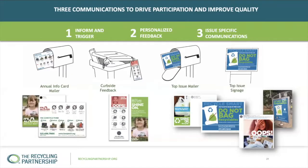So our toolkit utilizes a 3-phase system. The first phase being the inform and trigger phase, and this is where we engage our residents with our info card. It's an annual card that would reinforce what we want them to recycle. This is the recycle right piece. It's going to tell them what they can put in their bin and what they can't put in their cart.